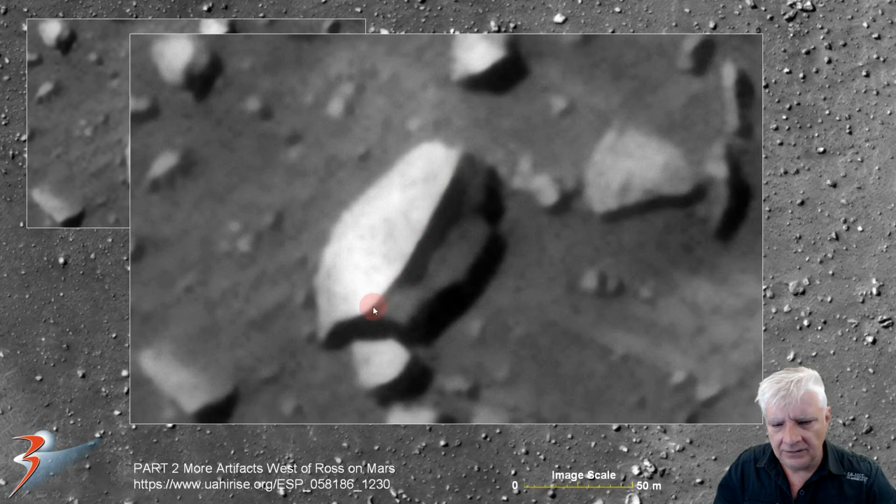Get the edge over here. Very well defined, pristine edge to it. It's almost like it's convex in design. Something sticking out over there. Another one of these almost rectangular parts, parallel sides to it.